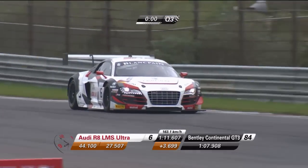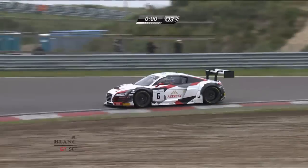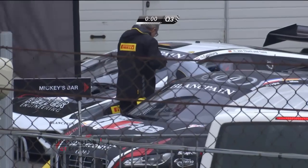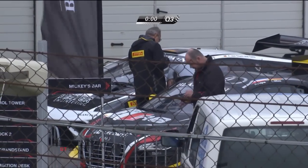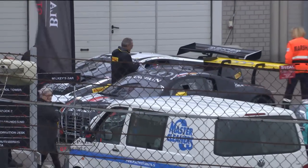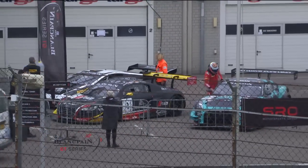You can see Winkelhock has backed off. He's 3.5 seconds down now in that Phoenix Audi. So it'll be Maximilian Buch and Vincent Abril. It'll be Max Buch in particular who will be starting the race from pole position, with just 7 points between them at the top of the championship. Freinz leads it, 7 points clear of Buch and Abril, but it's Buch and Abril on pole.